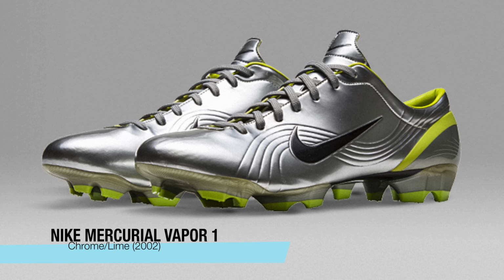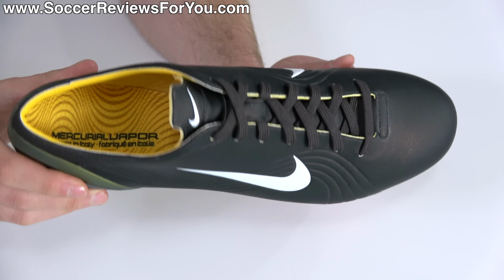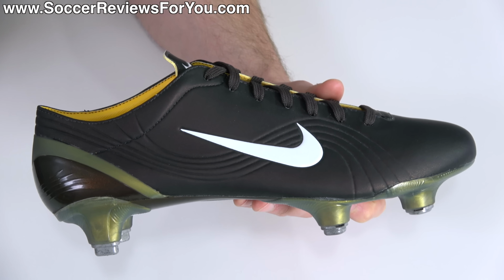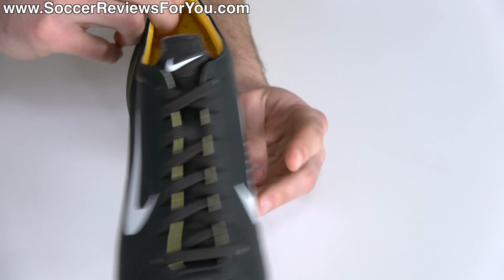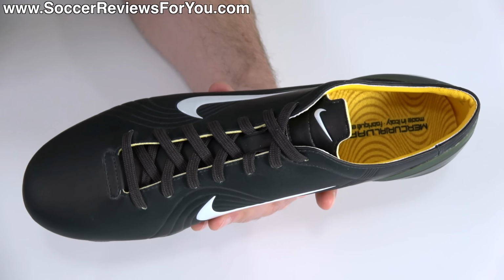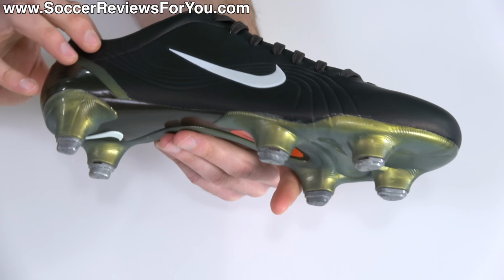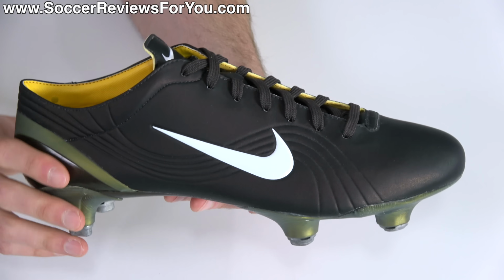The 2002 Chrome Line R9 Nike Mercurial Vapor 1s that I also don't have. Shown here in a different colorway, the Nike Mercurial Vapor 1 was extremely important for the Nike brand, and really, I feel like this impacted every single football boot that we have today based on the fact that it introduced a silhouette to the football boot industry that had never been seen before. Yes, the first two variations of the Mercurial were extremely modern and very different in comparison to everything else, but this looked like a spaceship compared to any other football boot at the time.